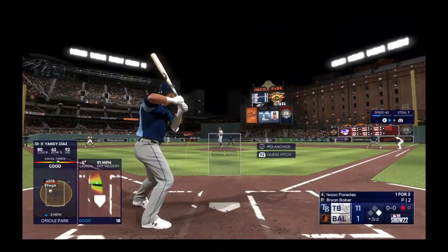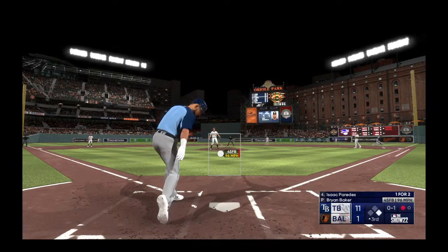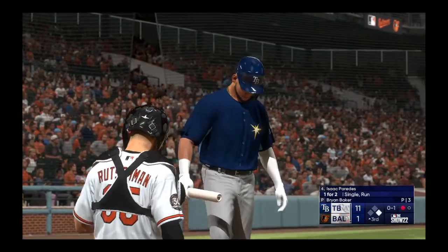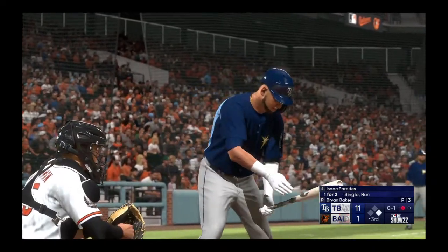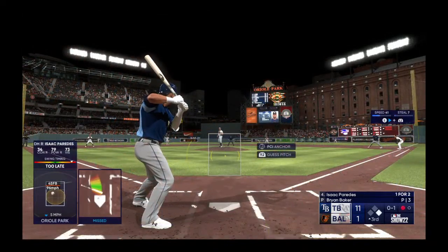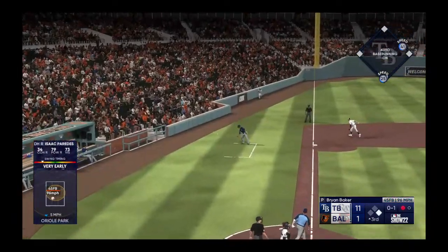Isaac Paredes next to hit for the Rays. 1 for 2. And he swings and misses, and it's 0-1. Yeah, his swing is so good. It's in the zone a long time. He gets the barrel to it a lot, and that produces more base hits. The 0-1. And a foul ball.